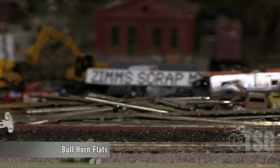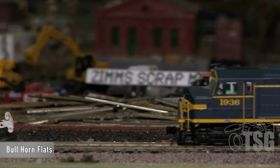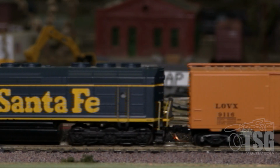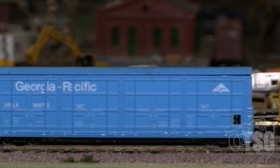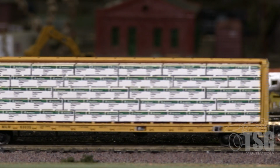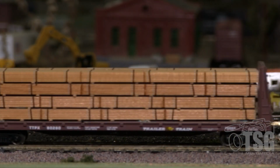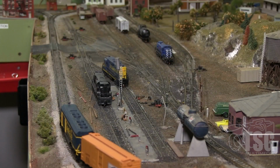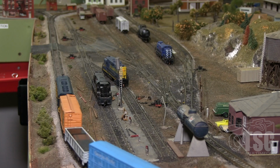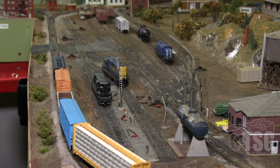This is Bullhorn Flats, and the idea behind this was from a friend that gave me 2 pieces of their old layout, and we flipped things around and gave it a purpose and realigned some trackage, made a nice little yard, modified the scenery, and now it's become a nice center point of the layout.